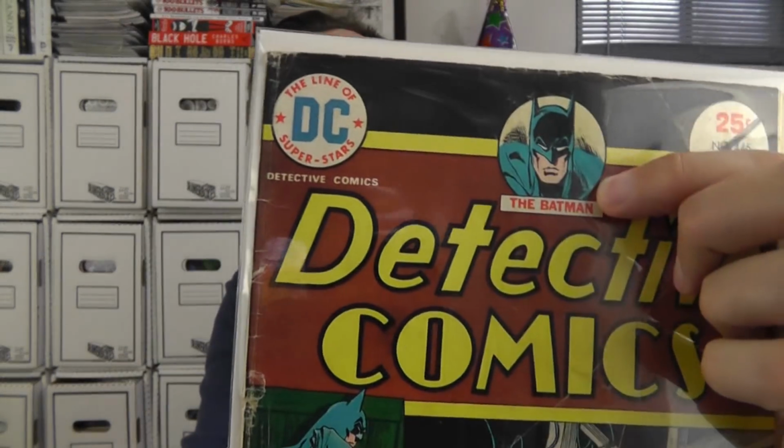I believe this is a Jim Aparo cover. I'm thinking Jim Aparo does the inside too. I mean, that's the classic Jim Aparo Batman right there. So yeah, I'll dig it for that. Bone Chiller, Slaughter and Silver.